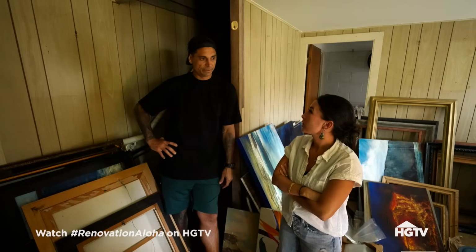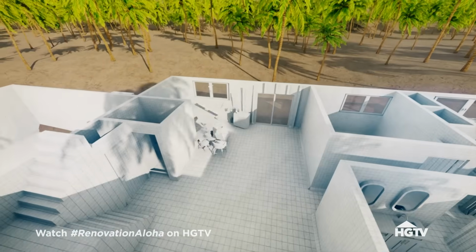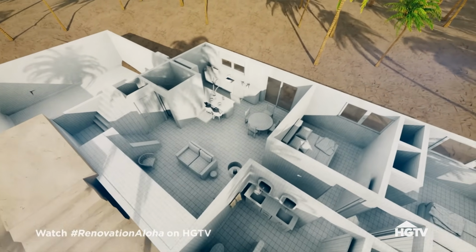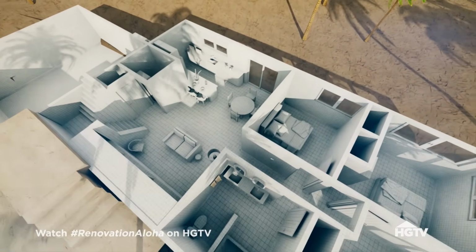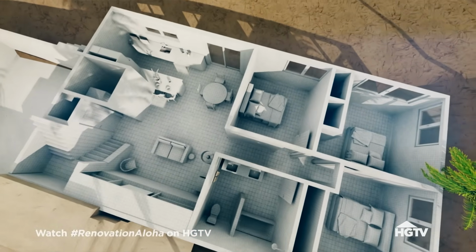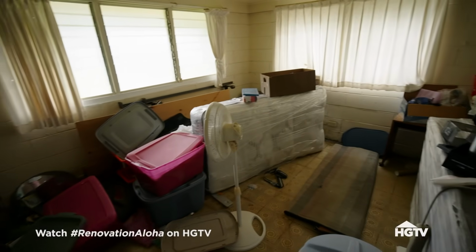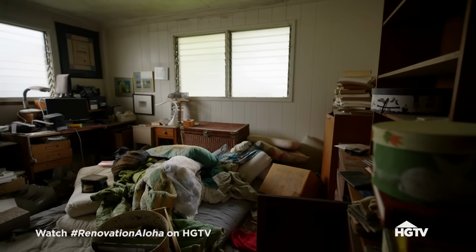So you know what I'm thinking? Multi-gen. 100%. There's a whole other unit down here. Think about it. Kitchenette in the corner. Enough room for 3 bedrooms down here. I mean, this is a lot of space. It could totally work. Manoa is a really desirable area, and it attracts a lot of multi-generational families. If we renovate the house with that in mind, I think we'll definitely find a buyer.